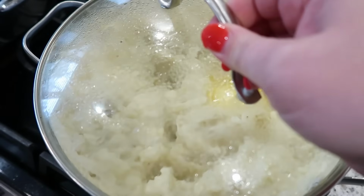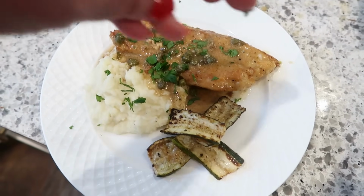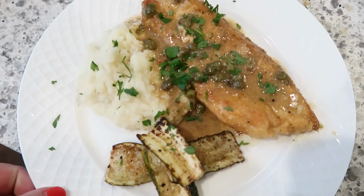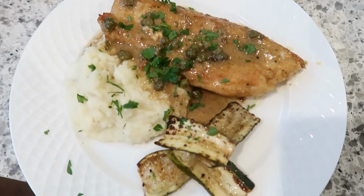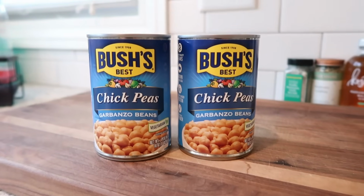Mashed potatoes were done, so I'm just keeping those warm. And then you just want to serve the chicken piccata with the sauce over that mashed potato mixture. I did garnish with some fresh parsley, and served the zucchini on the side. This was a winner. Everyone loved it. No complaints. Definitely encourage you to make this recipe.